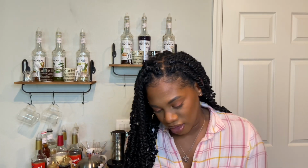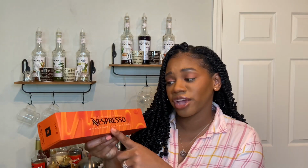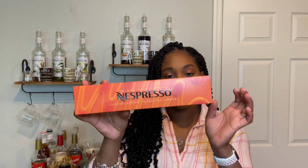And I got the caramel cookie. So I stocked up on a lot from the Barista Creations line. I have tried this one before. I used to enjoy having this one with the Silk Almond Milk Creamer, the creme brulee. So good. They go so well together with the caramel and the creme brulee. That is probably one of my favorite combos. So I definitely picked up some of that.